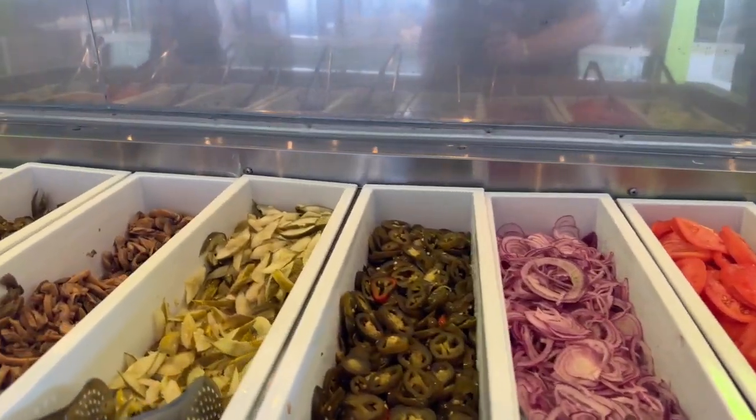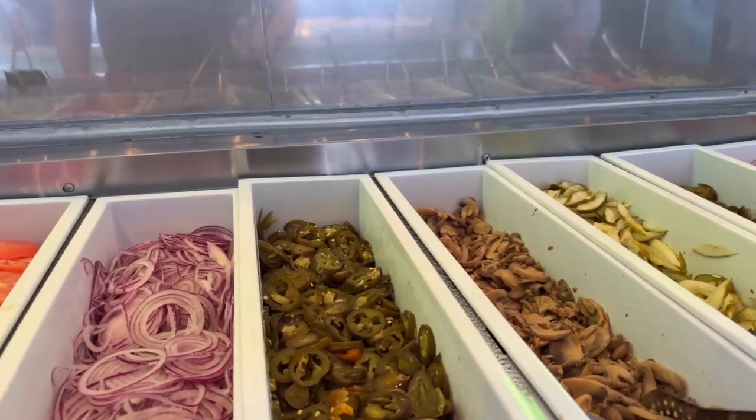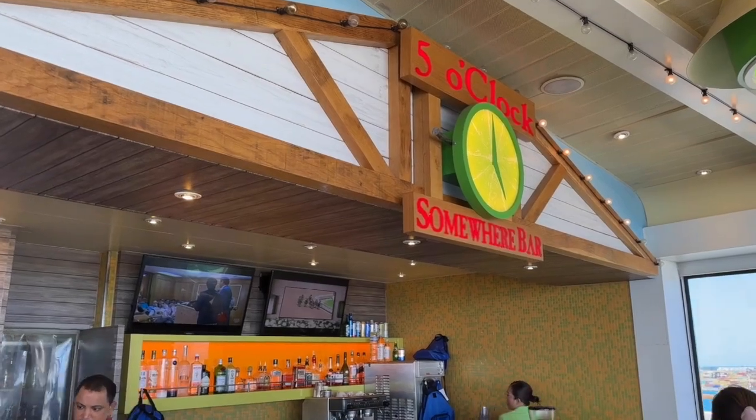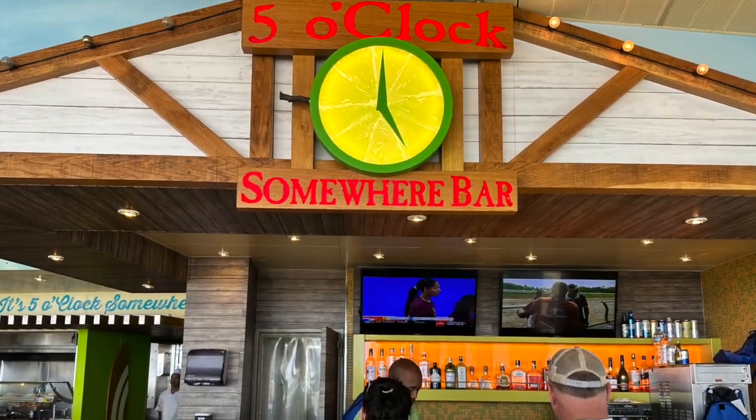That's right, and they have a really good fixings bar. They do. A lot of great toppings. The burgers were really good. And there's also, like I said, a bar. It's the 5 o'clock somewhere bar and grill. So you can walk over to the bar and get your first boat drink.